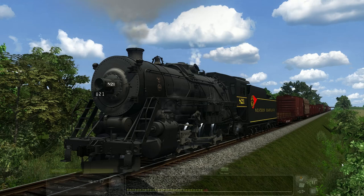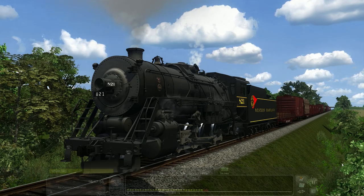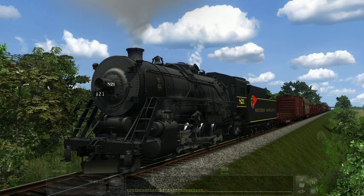Again, like I said, you can use whatever stock you want, as always, but the Western Maryland Retro Pack goes fairly well with this. That's the era. They used these things up until the 50s. There were diesels around. Hell, there were diesels around since the 30s. I'm not entirely sure about Western Maryland, but they kind of coexisted, these things, with early diesels.